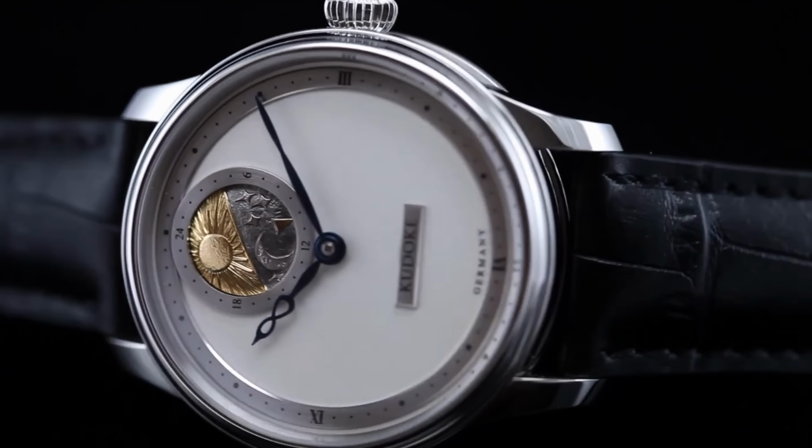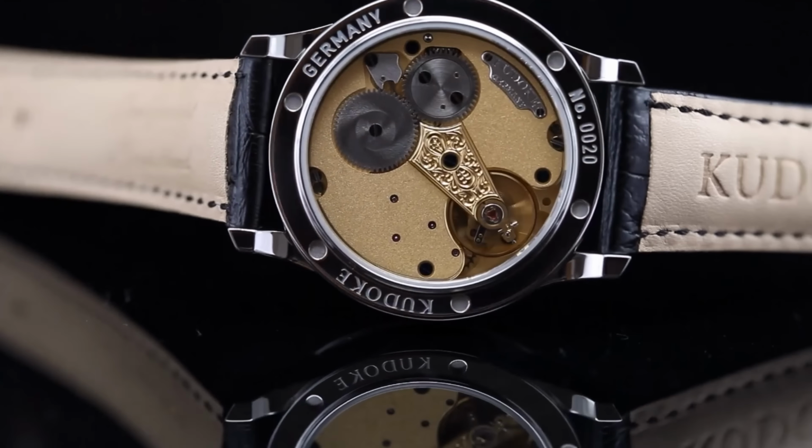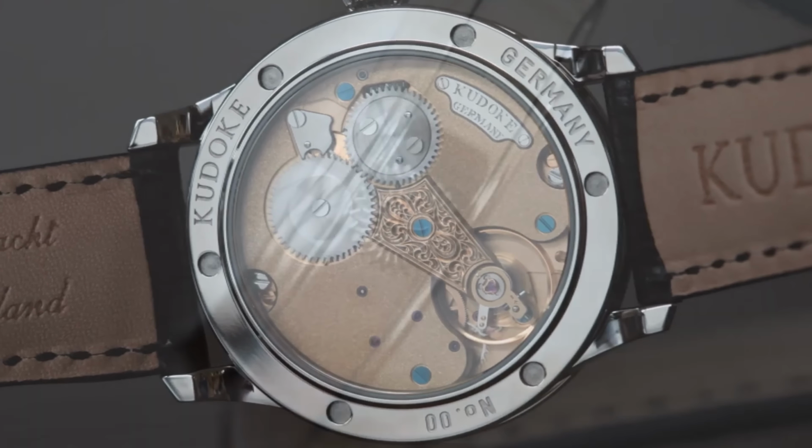That's a frosted silver dial with brushed and beveled chapter ring and nameplate. That's a hand-engraved and electroplated 24-hour disc at 12. In the back, that Caliber 124H, inspired by 19th century British pocket watches, is frosted, beveled, polished and engraved to world-class levels by hand. How is this possible? Well, I asked them directly.